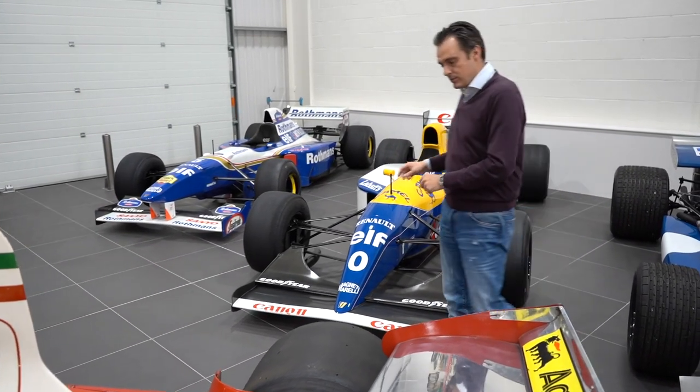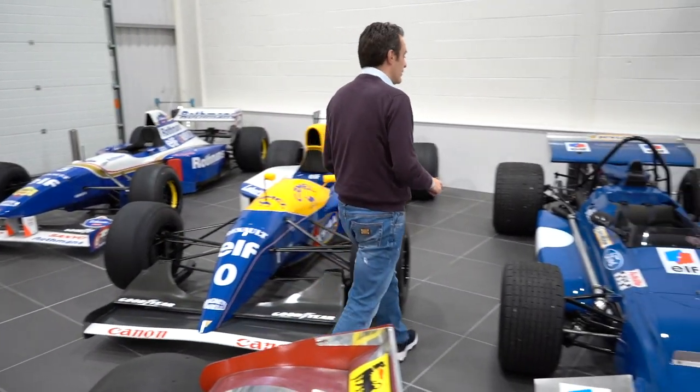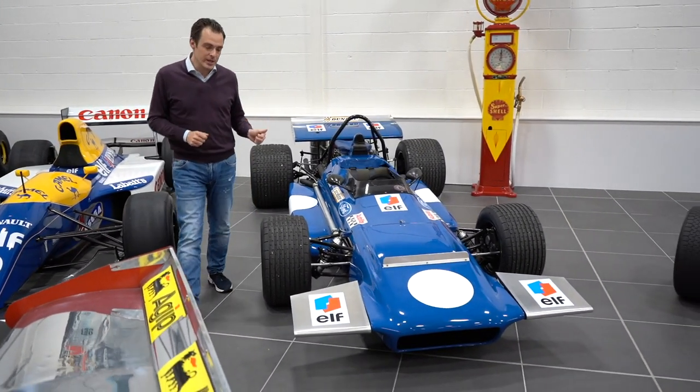The FW15C, we spoke about that in the last walk around, so I'm not going to bore you with that today, and the FW17. This is a new arrival. This is a March 701 Jackie Stewart Grand Prix winning car.